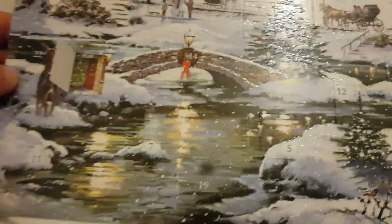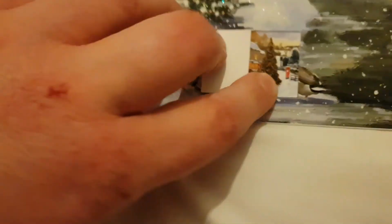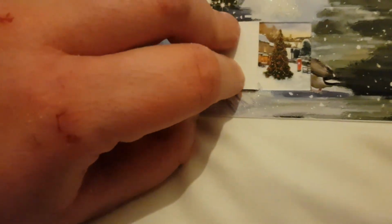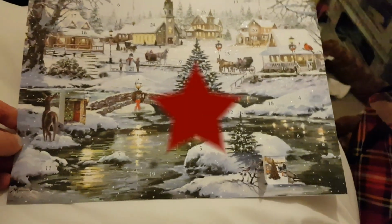And let's open door number two, which is where these ducks are. And behind door number two is another Christmas tree. How lovely is that Christmas tree? And it's got all these lovely bells and the silver ones. So we're going to sing silver bells, silver bells. I don't know the rest of the lyrics. And that is my Christmas advent calendar.